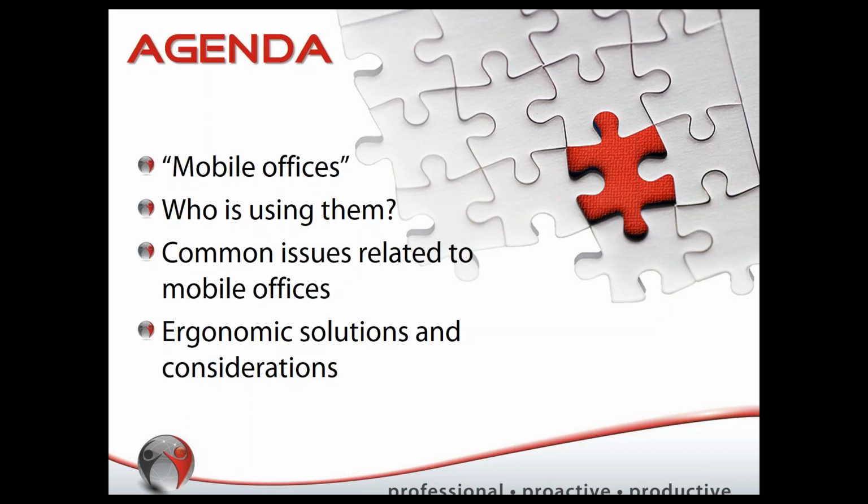And you guys can provide your comments and feedback on what you're seeing in your workplace as well. I'm always intrigued to hear that, and I can address any questions that you might have. And then we'll talk about some of the ergonomic solutions or considerations, right?